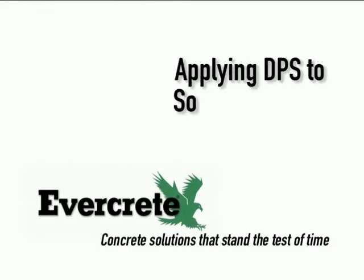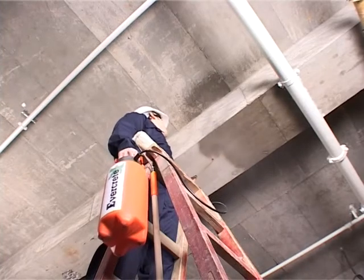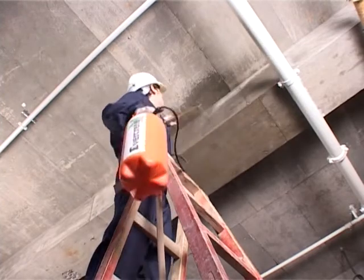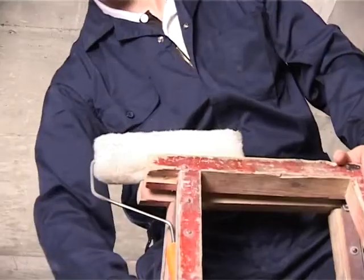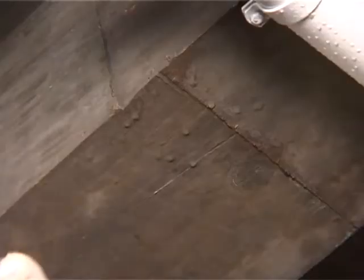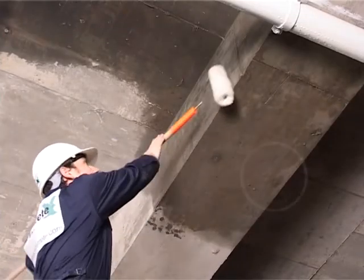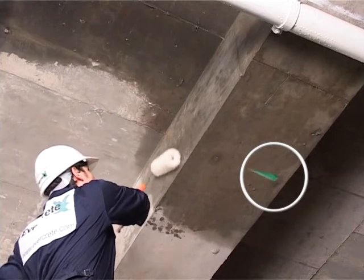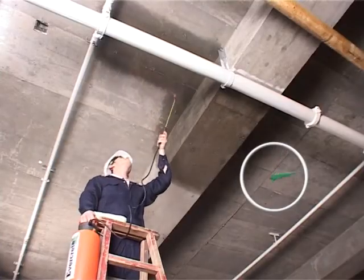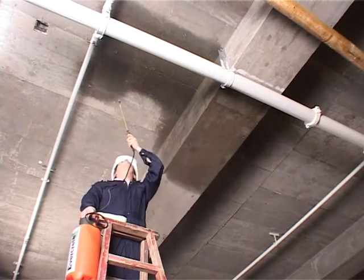You can also apply DPS to soffits and beams using a sprayer. Again, you should pre-wet the concrete. It's also a good idea to have a roller handy so that any drips can be rolled back into the surface. This minimizes wastage and will cover any areas of rapid absorption that might appear. Again, wait 24 hours before a second application. Finally, allow 7 days before painting or any other type of finishing.